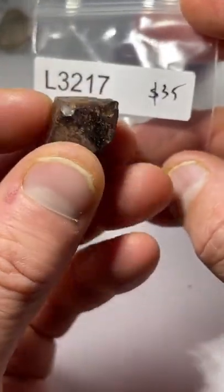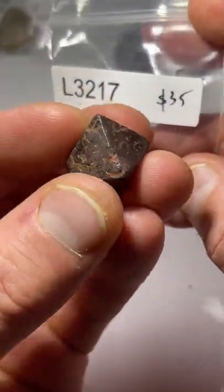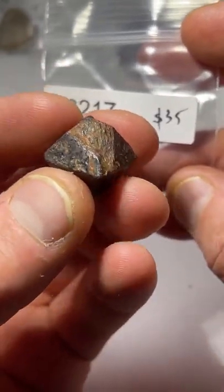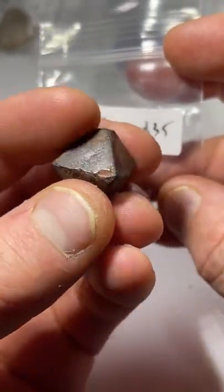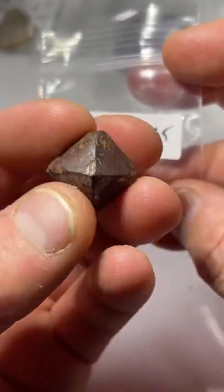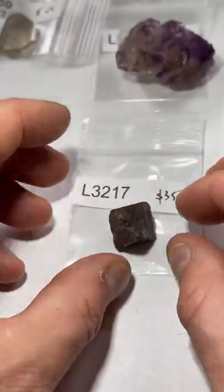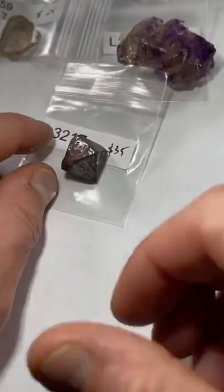Yes, this one is available for $35. Thymus gland, amazing magnetite crystal from Tanzania, from like 1985. Anyway, 3217. Yeah, I could sing about it all day long. La, la, la.